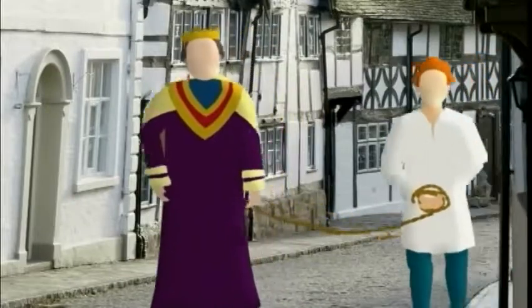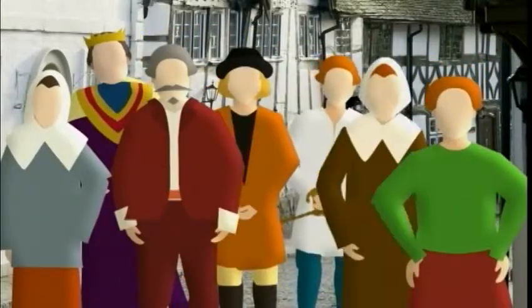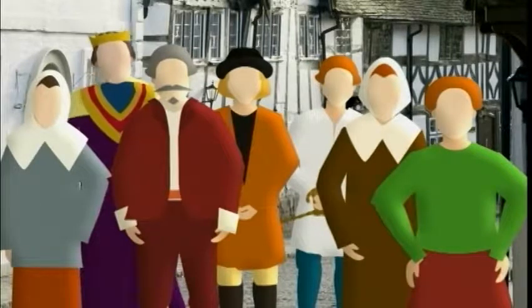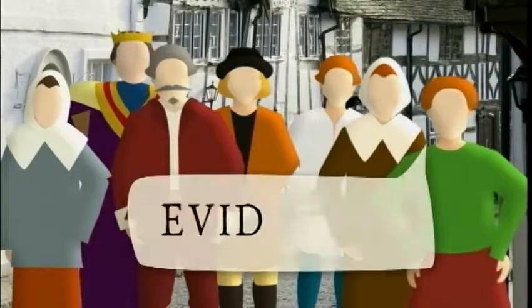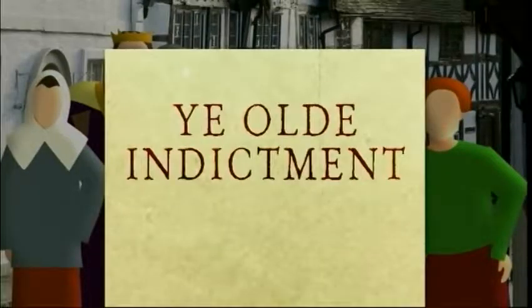The grand jury began in 12th century England to check the power of the king. Suddenly, the king or his government couldn't just put someone in jail, but had to get enough evidence to convince other citizens to lock up one of their own. That system is similar to the one we use today.